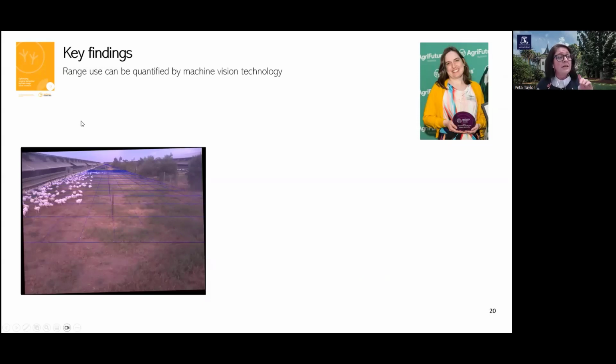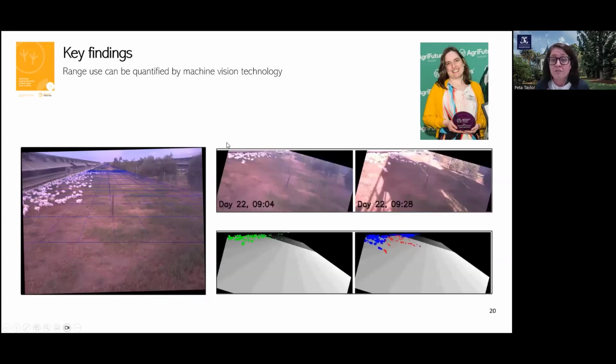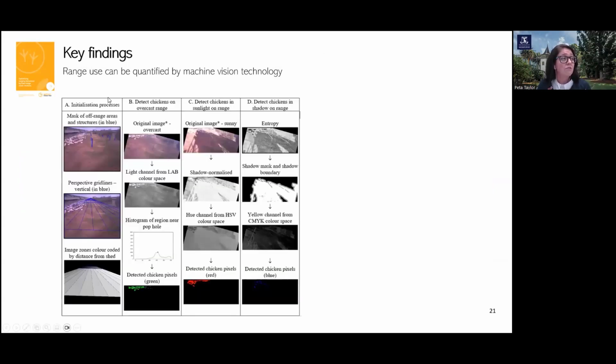And what's probably even more impressive, she wasn't just able to count the number of chickens, she was able to do it in a variety of conditions. So what we can see here is a nice cloudy day where they're quite visually obvious, but also in bright sunny days. And as we can see that even in one picture where you've got a shadow cast from the silos, there's difficulties in extracting that data. But she was able to do this through a variety of methods.